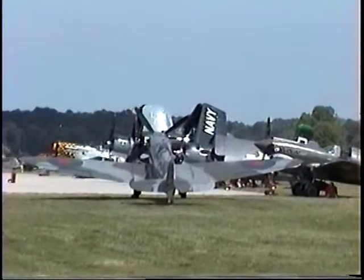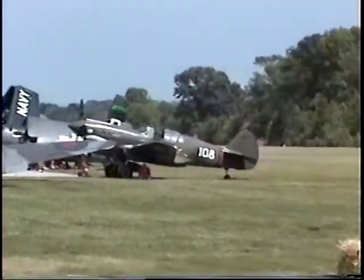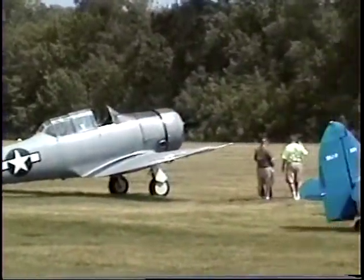The DeHaviland Mosquito of the Military Aviation Museum, in its fighter bomber configuration, could still carry a maximum of 3,000 pounds worth of ordnance.